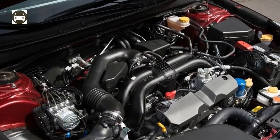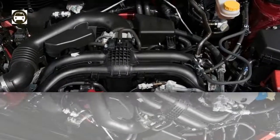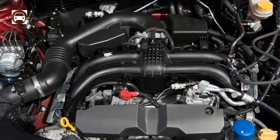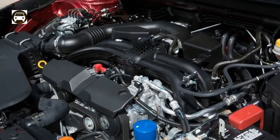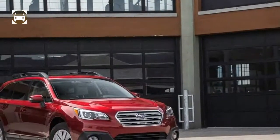Adaptive headlamps are an added feature for 2018 and turn with the steering wheel to give an improved field of view in night driving. What was new for 2017?